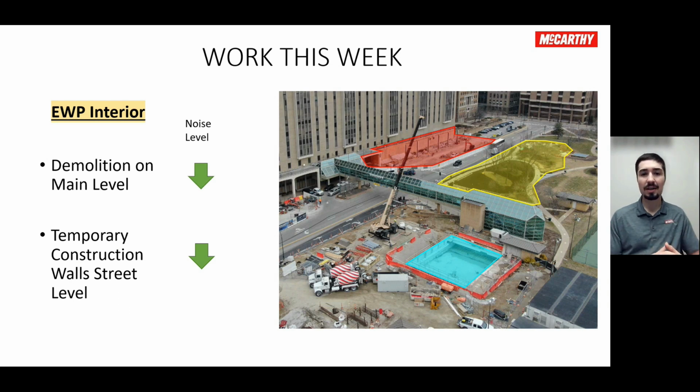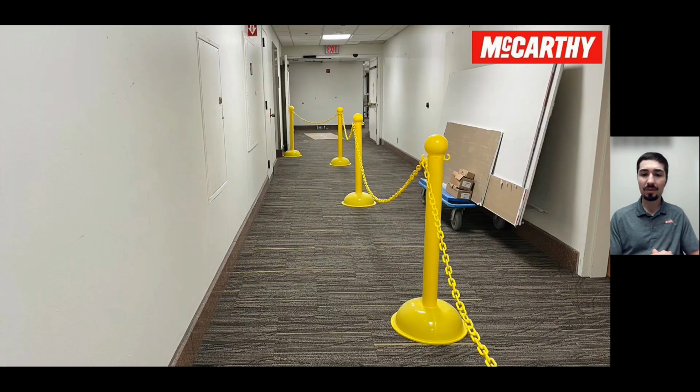They got all the ceiling grid down and all the sprinkler heads secured. Now they're just working on taking down that drywall and any miscellaneous things that are in there, opening up that space so we can start on the renovations up there. On the street level, they've taken over a small portion there, and they're beginning to put up temporary construction walls and securing that area. Some quick update photos.